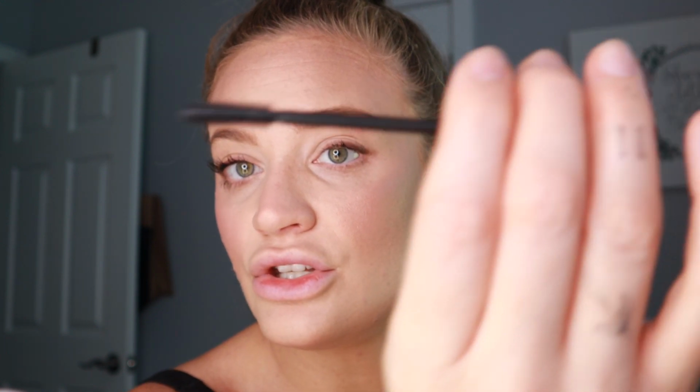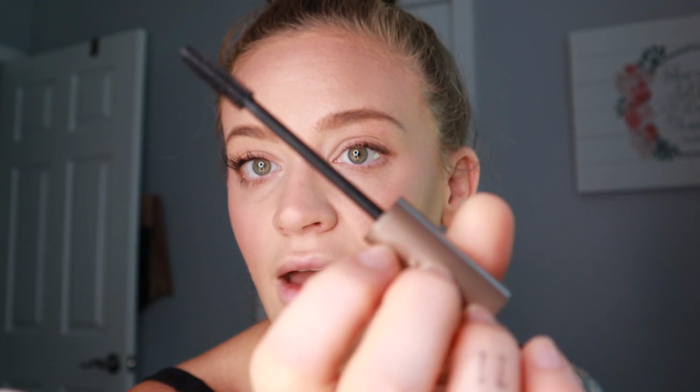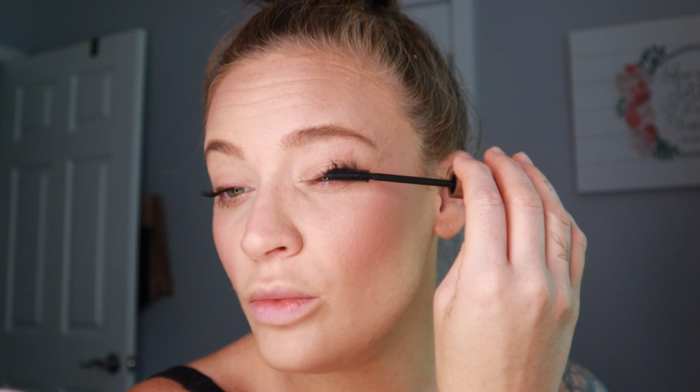I like to put the wand at the root of my lashes, start to turn this, wiggle and start to turn, and then as you turn, comb through and comb up. Make sure you touch the end so you're building up the product and building up length on your eyelashes.